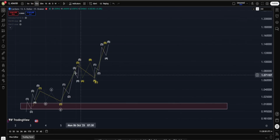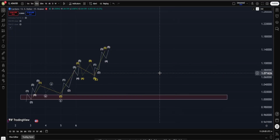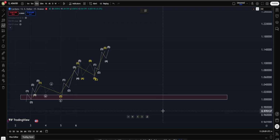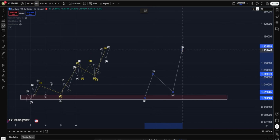Sometimes we are not actually seeing an impulsive structure, except we can have something called an expanding leading diagonal, which in case of Cardano, I think we might have that if you want to be optimistic. It looks like this. This is our initial move up into 1. Correction for wave 2, a strong move up into wave 3, which has to be bigger than 1.